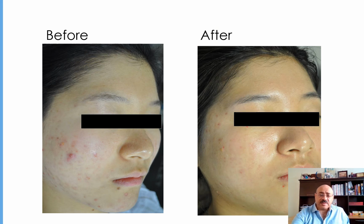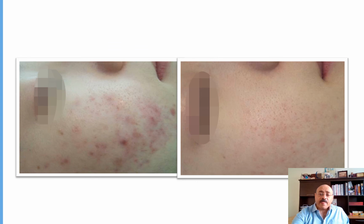This is an Asian patient with acne, and we can see the significant improvement. So it can be used for treating active acne as well. Again, another patient with active acne, and we can see the improvement using the microneedling radio frequency, the intensive handpiece of OnDemand.